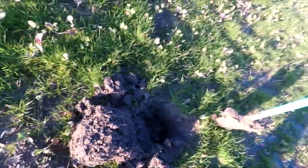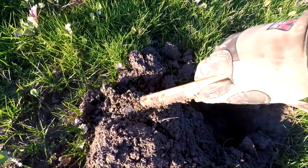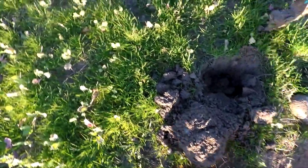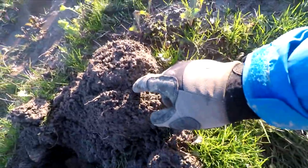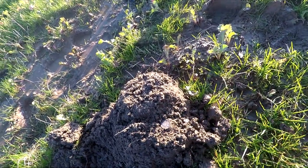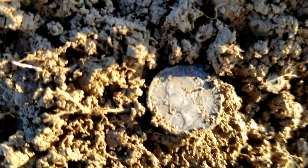It's in the plug. Uh-oh. Could this be silver? Let me get around. Could this be silver? I think that might be silver. Let me get a close-up with my other camera. I don't know. That's what it looks like. Looks like silver to me. Let's pluck it out and see.